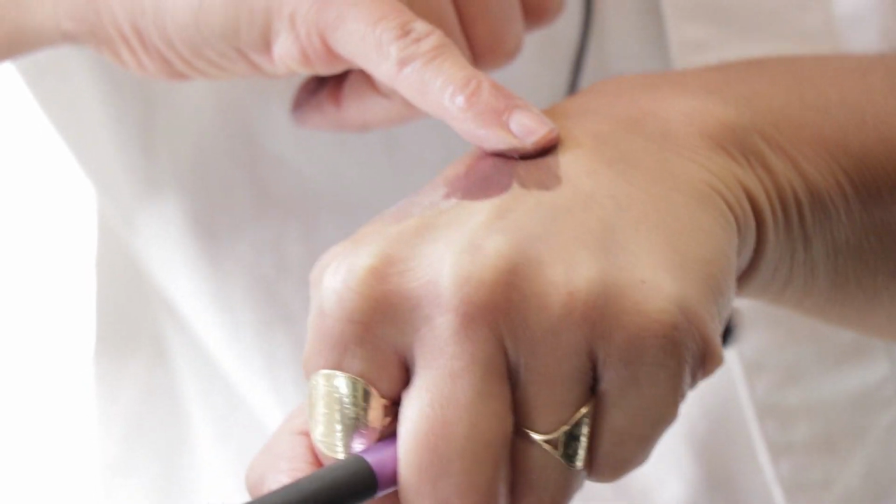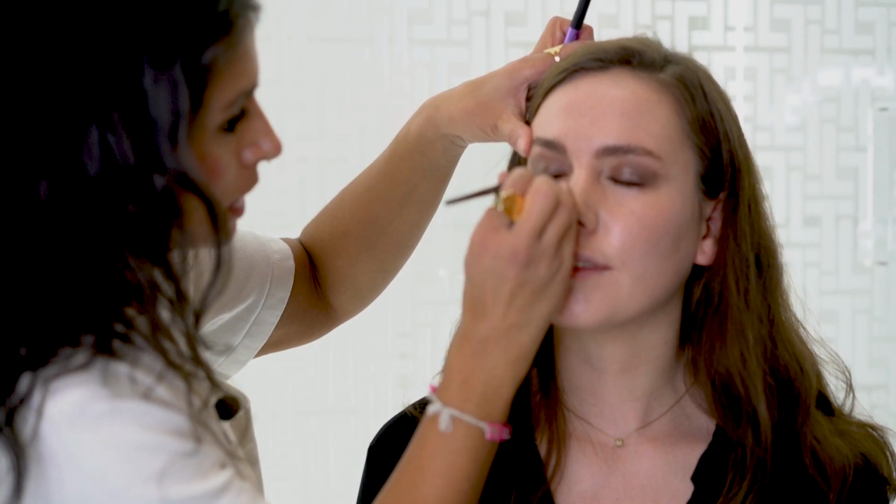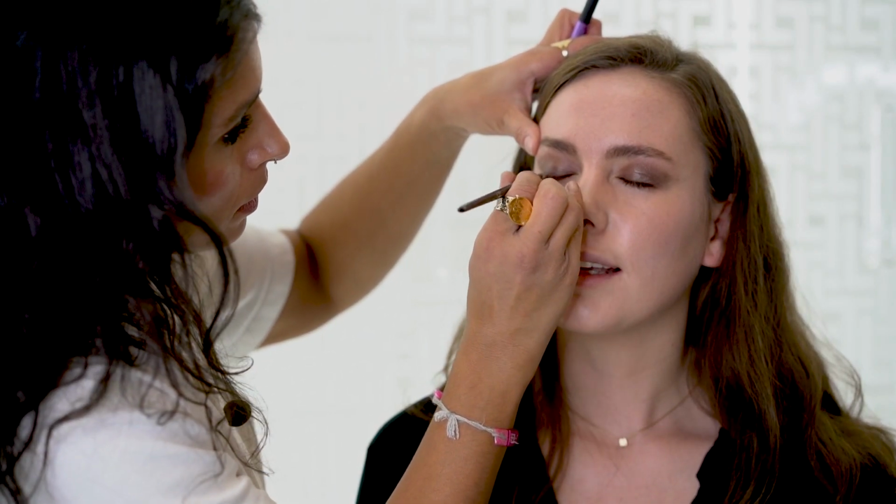We have to do a C. Oh, brilliant. So that's the vibe of all the colours. That's what we're going for. So strength with a little brush, really close to the lash line, not too much of it, and then I'm probably going to blend it up a bit more.